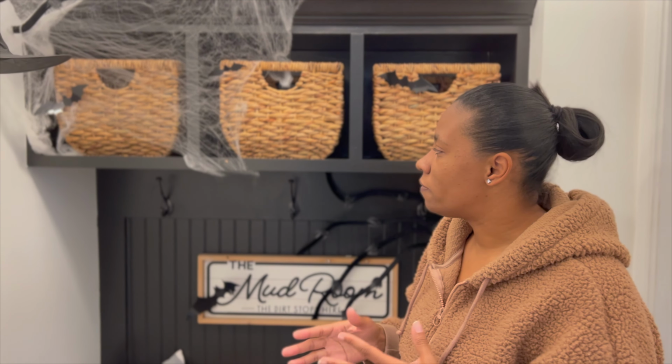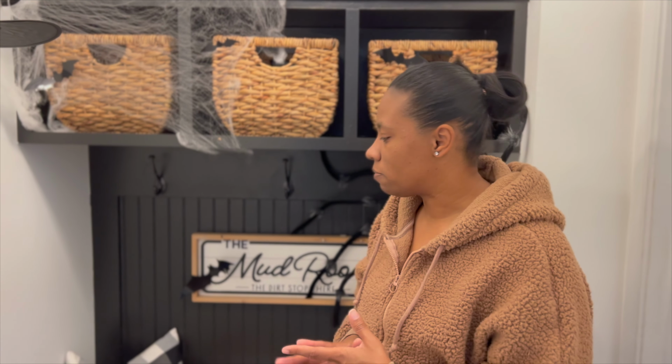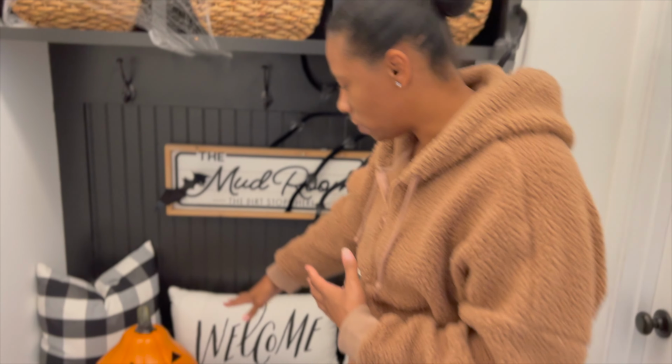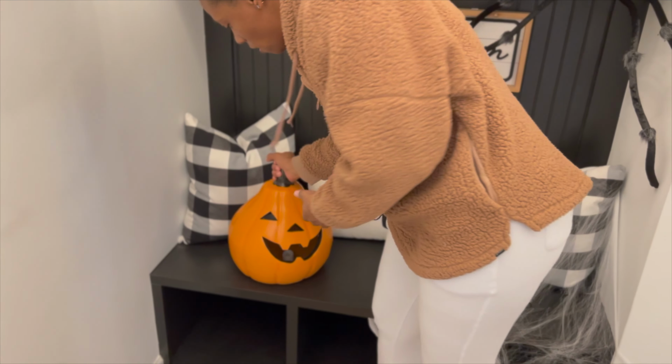I think that they do have another concept where it's more like a rag kind of look of a cobweb. So it's more like a fabric rather than this kind of cobweb type. So I think I'll use that next year. But I also found this cute pumpkin from Walmart. It was $20 and it is ceramic, and this thing is heavy.